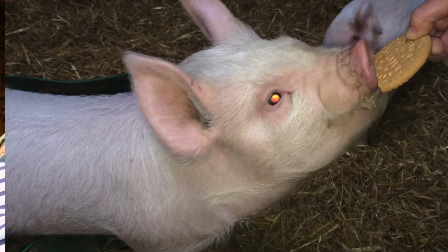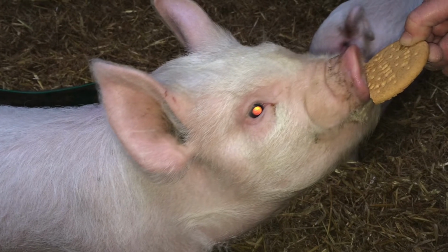And we did invite them to come out at 5 o'clock in the morning to feed the pigs if they wanted to. Yes, that's right. If they thought that was a hobby.